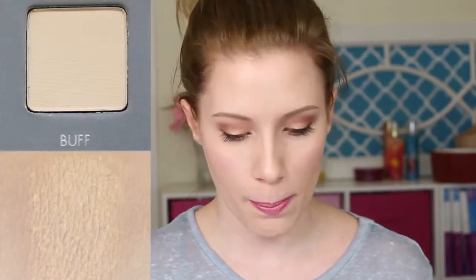At the same time I'm showing you the live swatches, I'm going to have the photo swatches with the photo of the product in the packaging and the swatch there. So in the package and the swatch. So you guys can pretty much see it all. I'm going to go in order. I'm going to do all of the mattes on top and then all of the shimmers, make it easy for you guys. So first I'm going to show you Buff, which is the matte.